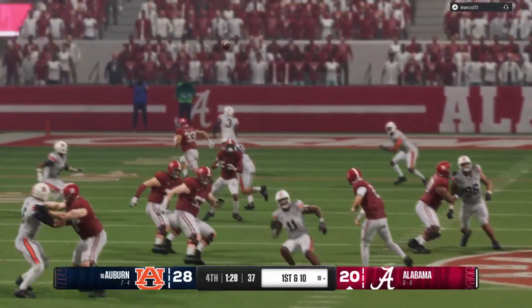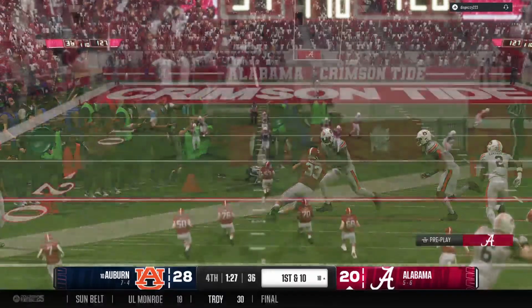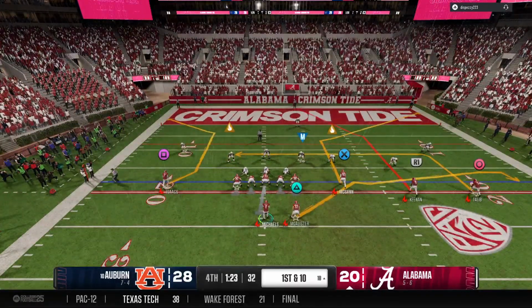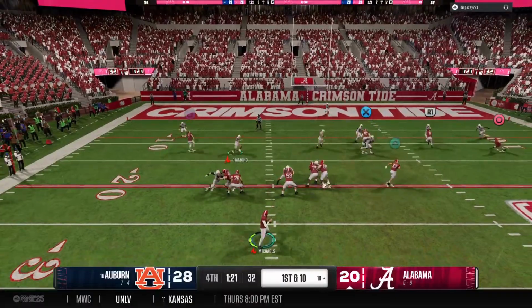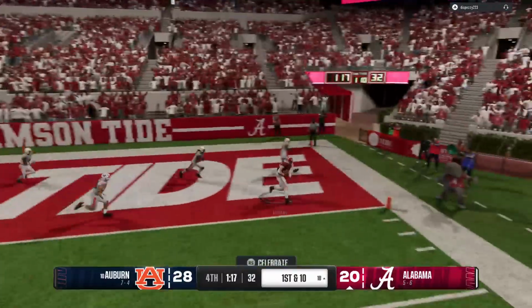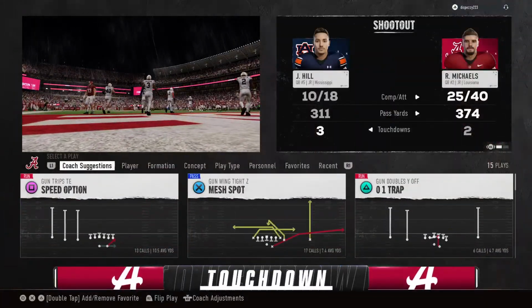Really good job there. Don't force anything. Take your time, and he finds his man for the 1st down. Yeah, and I think really good job by seeing the defense. Understand that they're dropping back. They're taking away most things. All right, get the ball to my running back. A shot toward the end zone. And he's got it. Touchdown, Alabama!